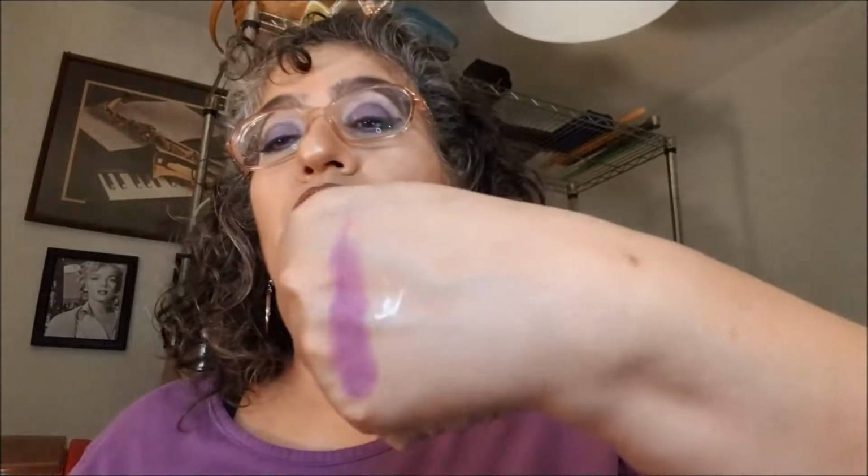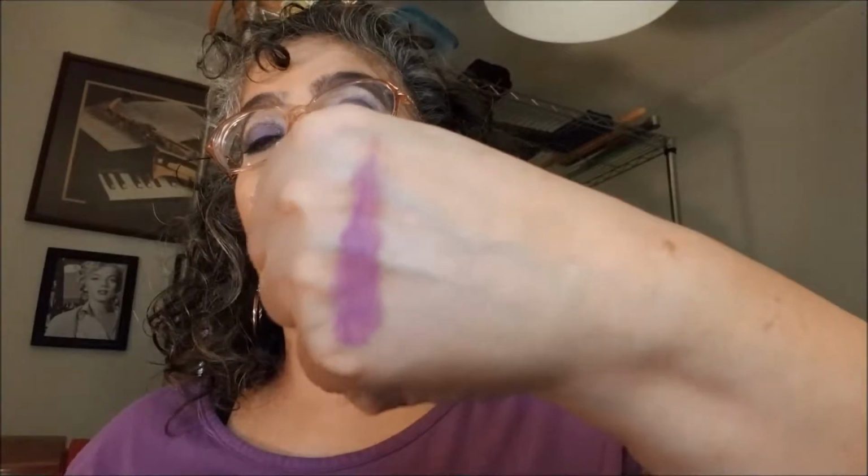It has a nice consistency, a faint but pleasant scent. This little thing. There's not much left in here. There we go. So that's what it looks like. It smooths out really nicely. You don't get any kind of tint or anything from it. And it does mattify. It takes the shine off my nose like instantly, so that's nice.